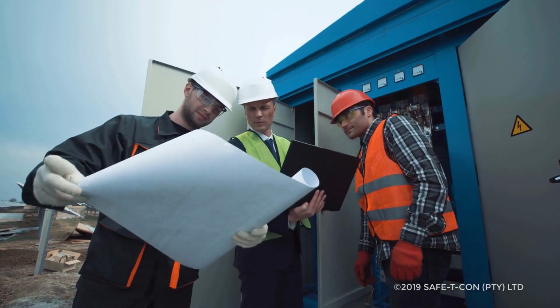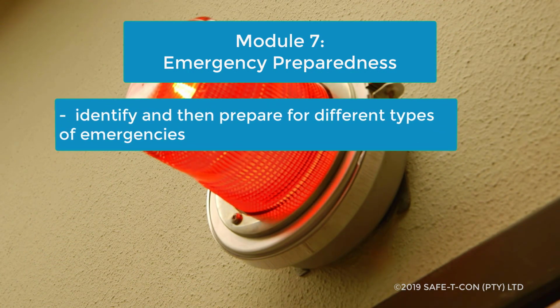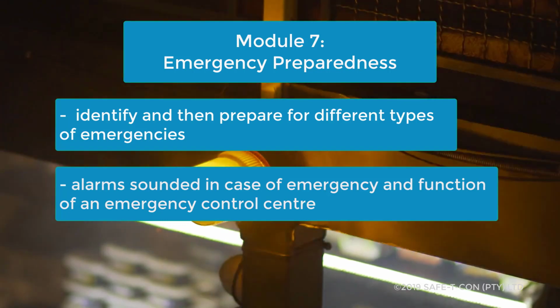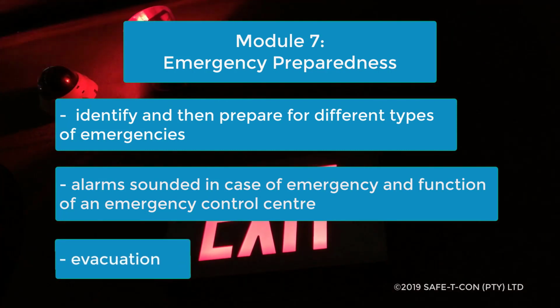On day 5 we cover Modules 7 and 8, Emergency Preparedness. In this module, we focus on how to identify and then prepare for different types of emergencies. We furthermore explore the type of alarms sounded in case of emergency and we look at the function of an emergency control center. The procedures of evacuating are discussed in detail.